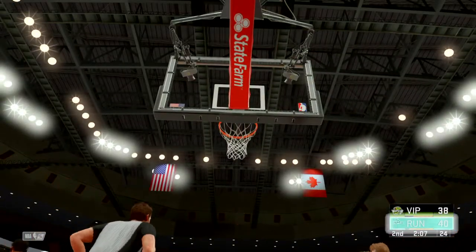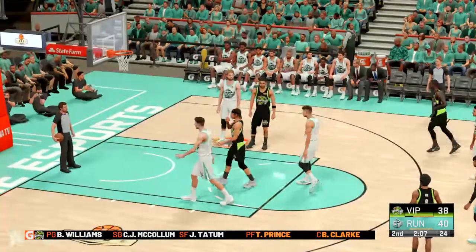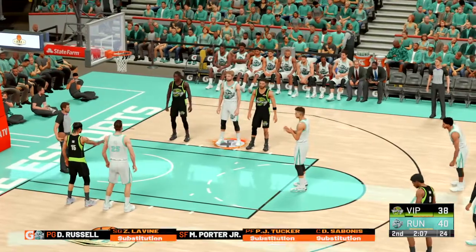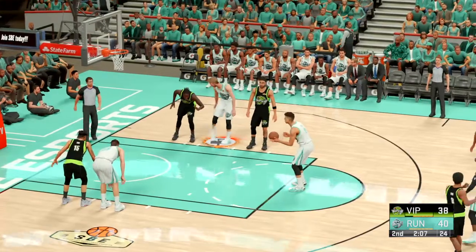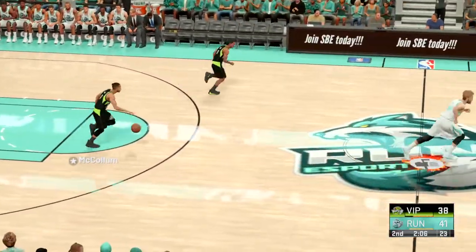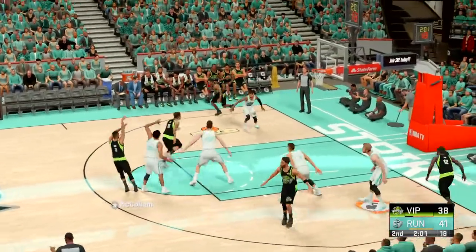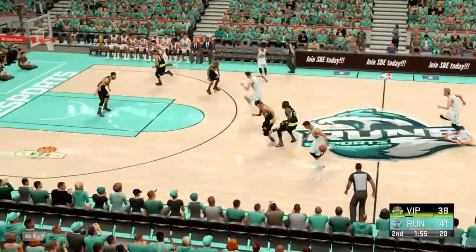First free throw is good. Porter hits them both. Shooting about 47%, a nice number. Shot is up. 2 minutes remaining in the first half. Porter pulls it in. Porter's got his 4th rebound in this one.